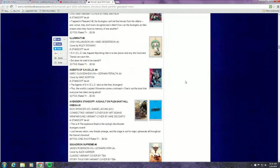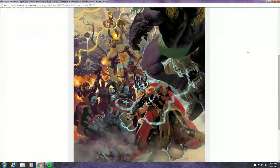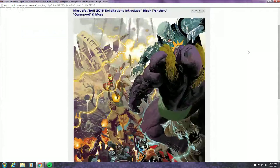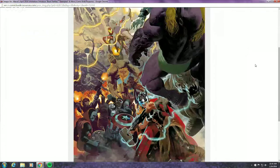Avengers Standoff Assault on Pleasant Hill Omega number 1. Whew. Cover art by Daniel Acuna. I'm a big Daniel Acuna fan, so we'll see how this works for me. Okay, so a lot going on here. Okay, so I think it works. Clearly this purple guy and the crystal-looking guy at the top, I think they're the first thing your eye hits, and that's off to this one side. And counterbalance to that is this not so detailed wreckage and stuff in the background. So that makes your eye kind of follow the path of their action down, and stuff stays colored as we go down and we cross over the cover.